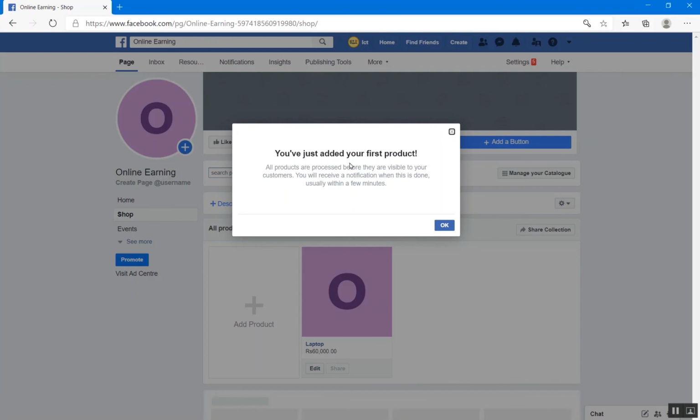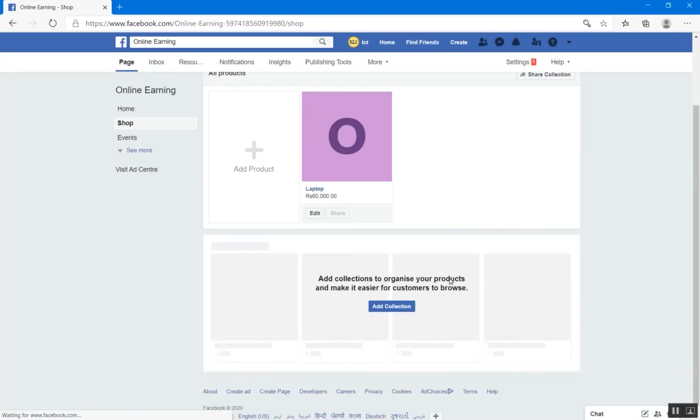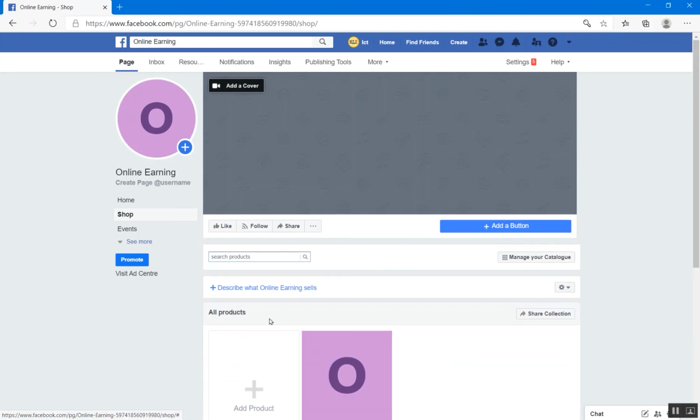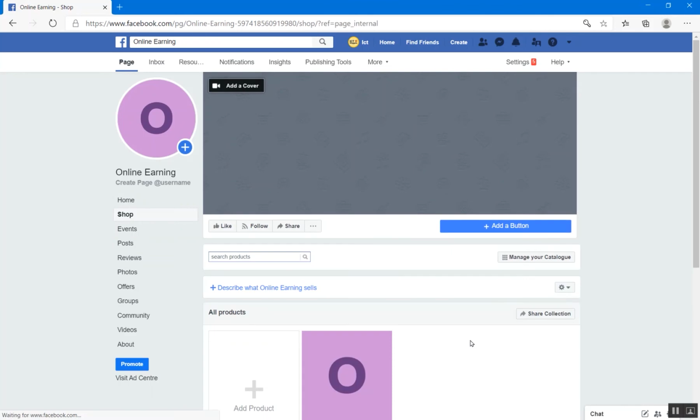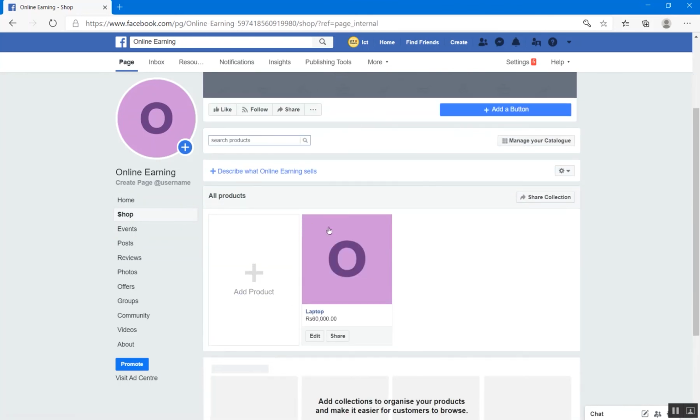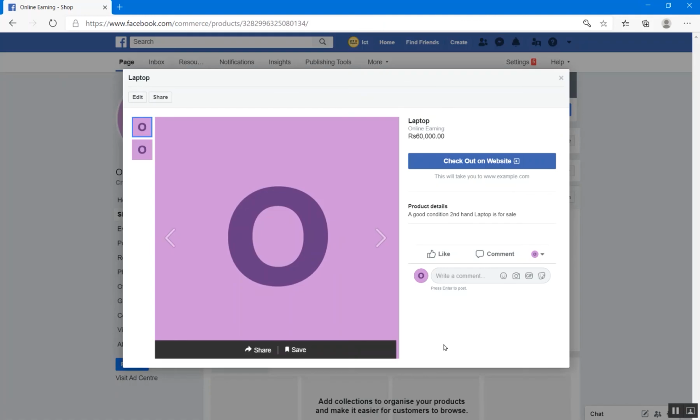It is just a message of confirmation that we have added a product. Just click on OK, and now we can see that within our online shop we have one product which is listed over here. Okay, so currently we have added one product. If I click on this product, this is how your customer will view your product on Facebook, and over here you can review the details, and from here you can see that when they click on checkout on website, they will go to that link.